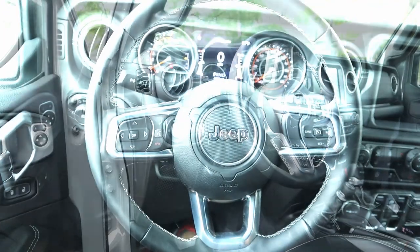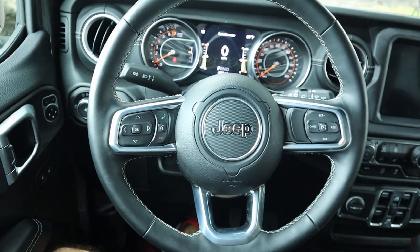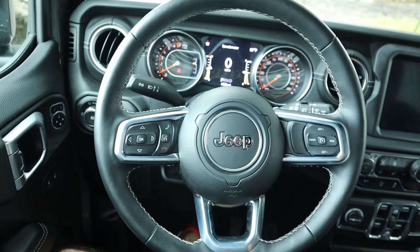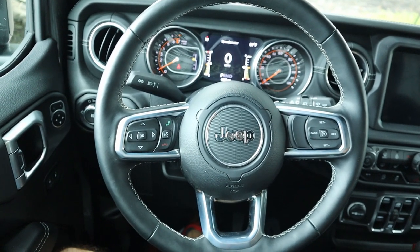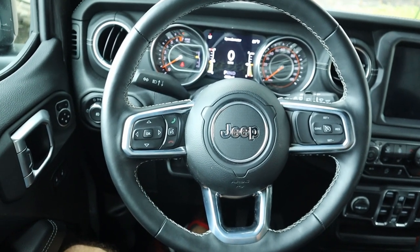Okay, so let's take a look at the interior. First of all, I used to have a couple of Jeeps a long time ago, in the 90s. One of them, I believe, was a 93 or 94. The other one was a 97. And they looked nothing like this.